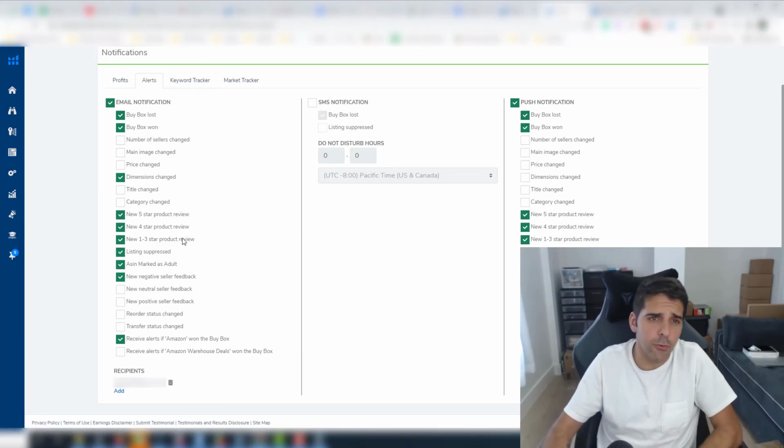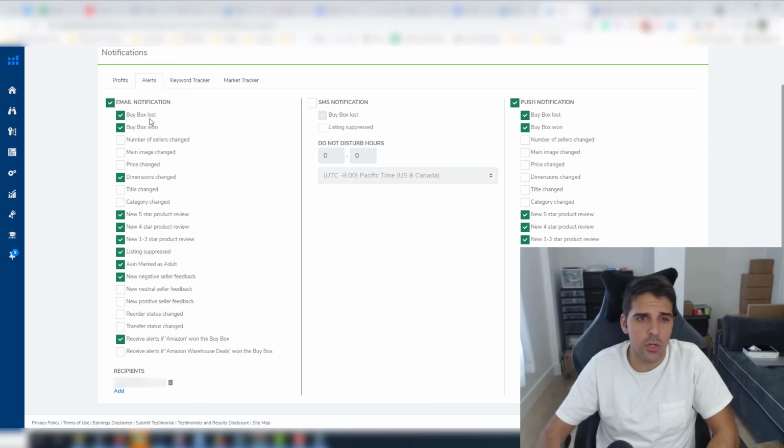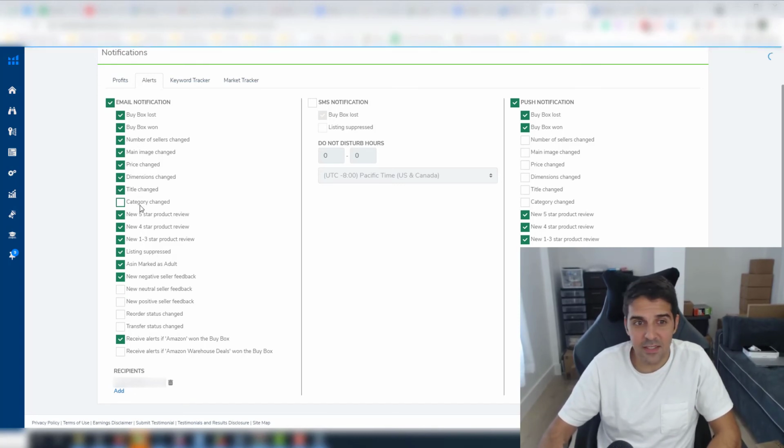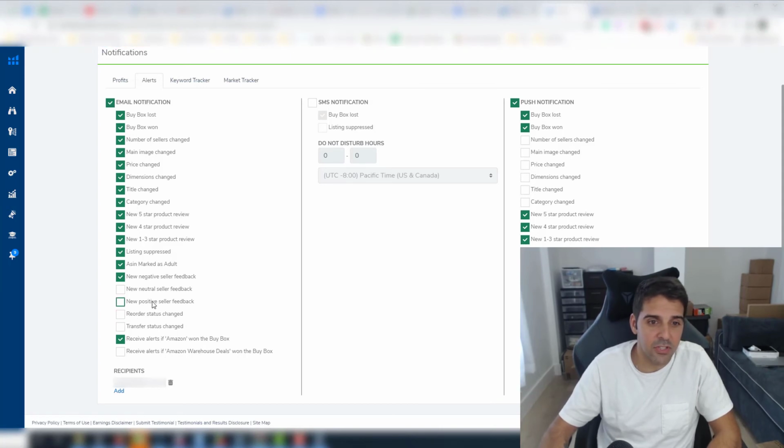Let me go over with you the notifications that I have here. So buy box lost and won. This is very important. When you get out of stock, usually you will lose the buy box. And when it's won, you also want to get alert. Price change, I also want to get alert. Main images, this is something that I want to change as well. Number of sellers, that means that a hijacker is coming on your listing. These are things that I didn't change, category change, all of these things are important.